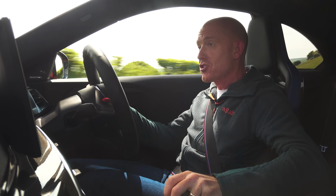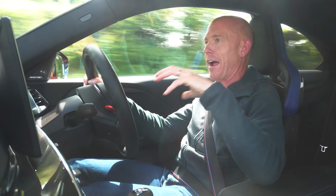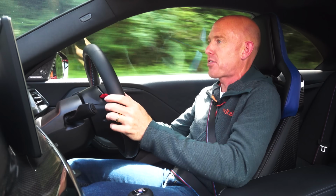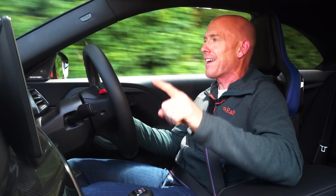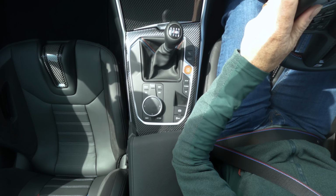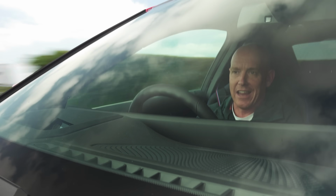Straight 6, rear drive, manual gearbox. What we've got here is an M car that can draw a clear line straight back to the E36 M3. In fact, I think this gear lever literally dates back that far, which means it's now about 30 years old. Why do you need to change it? It's perfect.